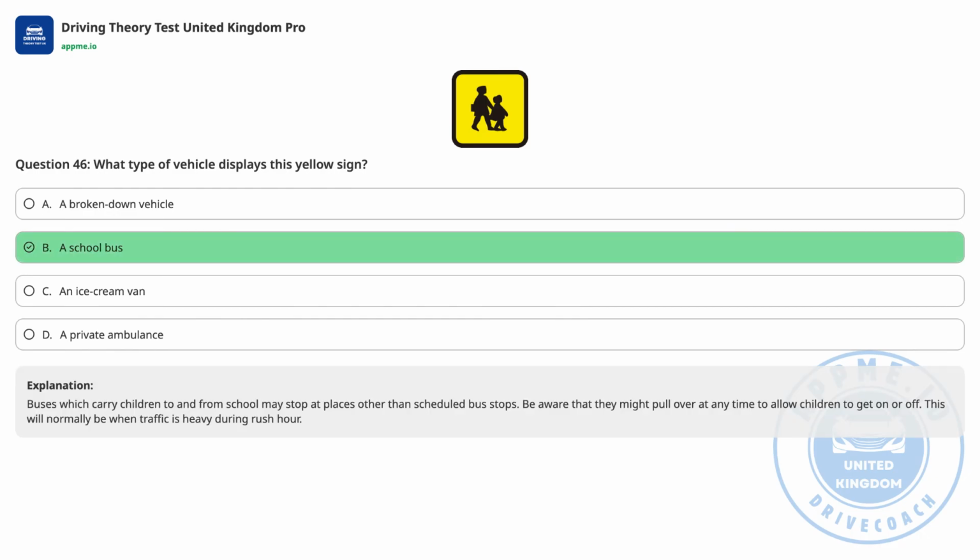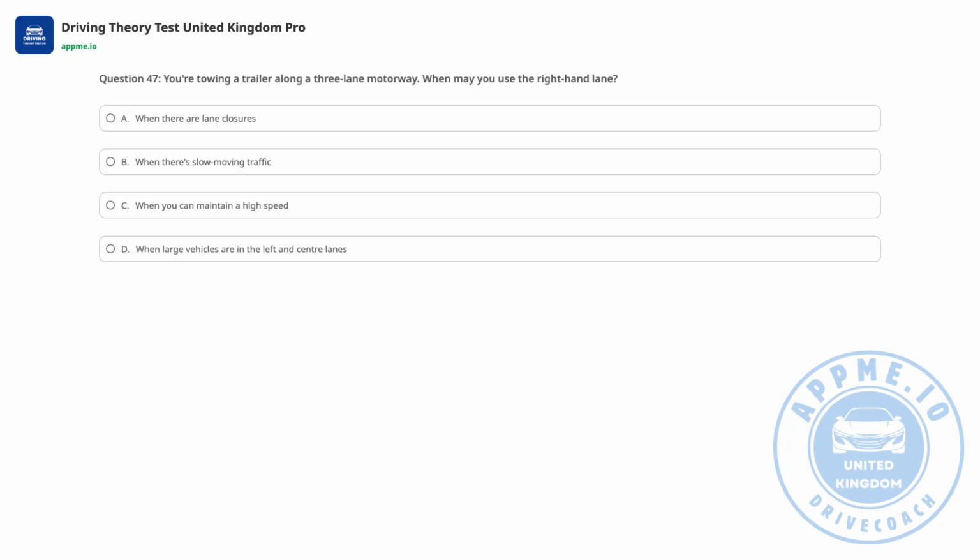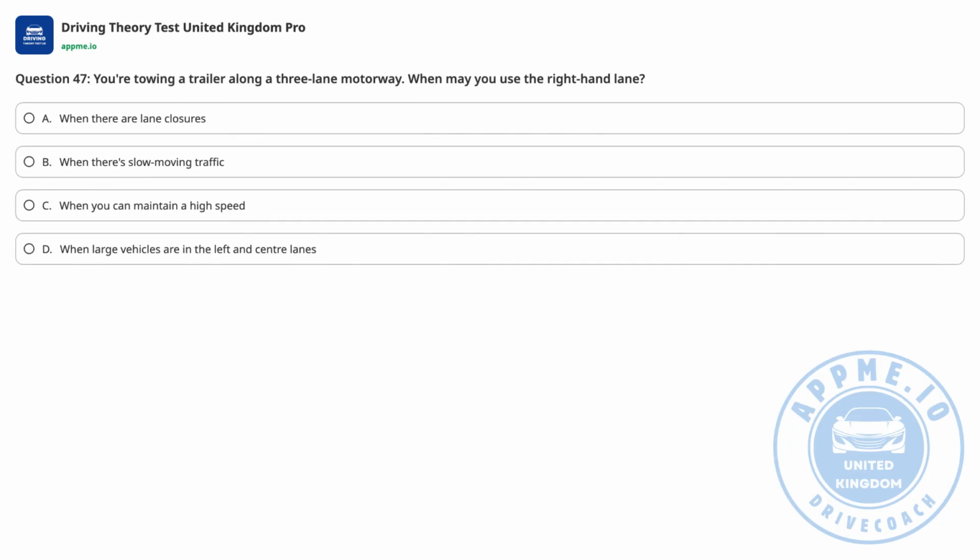The correct answer is B. Question 47. You're towing a trailer along a 3-lane motorway. When may you use the right-hand lane? A. When there are lane closures. B. When there's slow-moving traffic. C. When you can maintain a high speed. D. When large vehicles are in the left and center lanes.